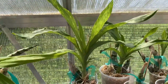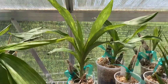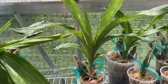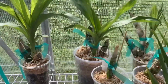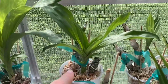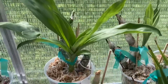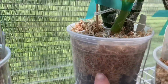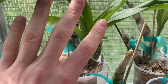Now, the next one that I want to talk about is my Catasetum Pierre. Really big leaf span. I don't think it's grown very much since I got it. Then right here is my Fredclarkeara After Dark Sunset Valley Orchids, which is the red-orange form. It has grown a lot of roots. Now you can't really see them down in there, but there's a lot in here, and the new growth has grown.